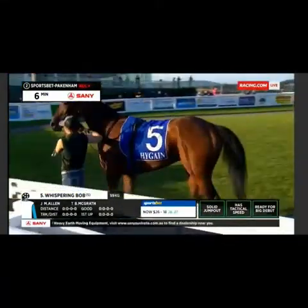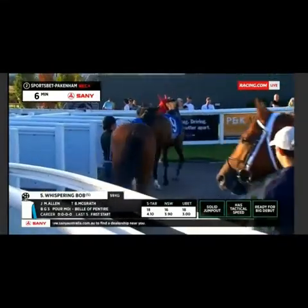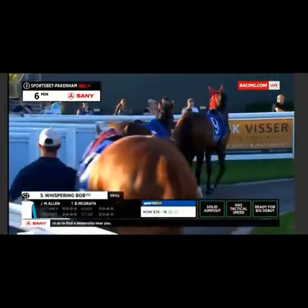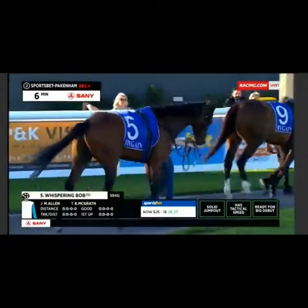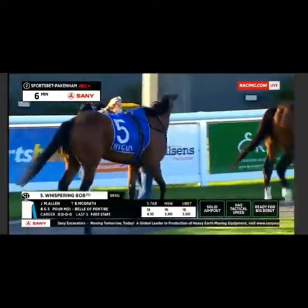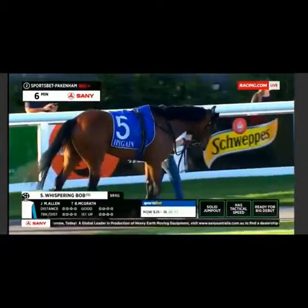He's got good tactical speed, so I think he can put himself up there in the firing line along with Kermy, and he went to the line not far off Dogmatic in a recent jump out and wasn't asked to do a huge amount over the concluding stages, and Dogmatic's a pretty handy galloper, so I thought that was a really nice bit of work, and he seems to have improved with everything he's done so far.